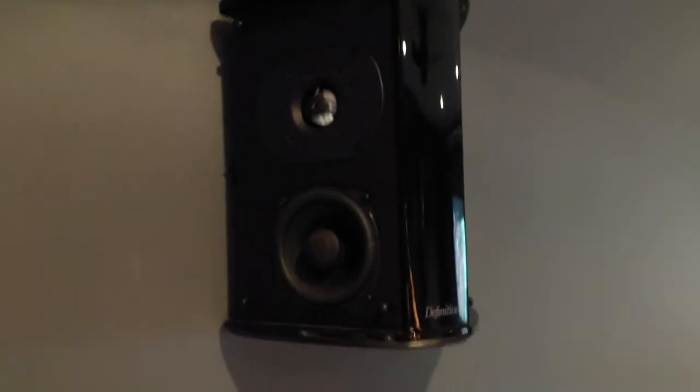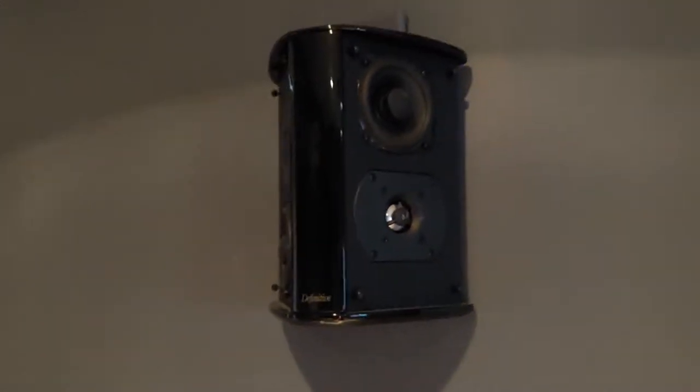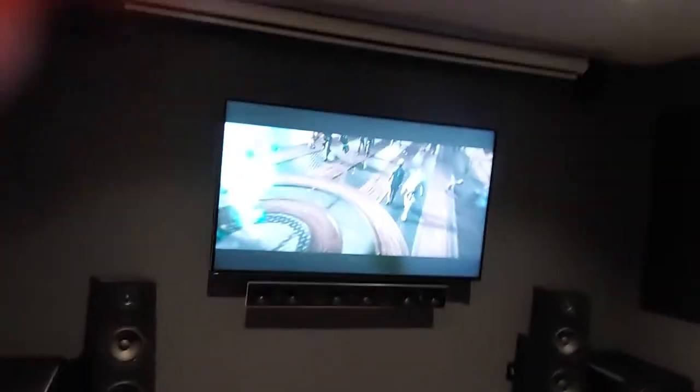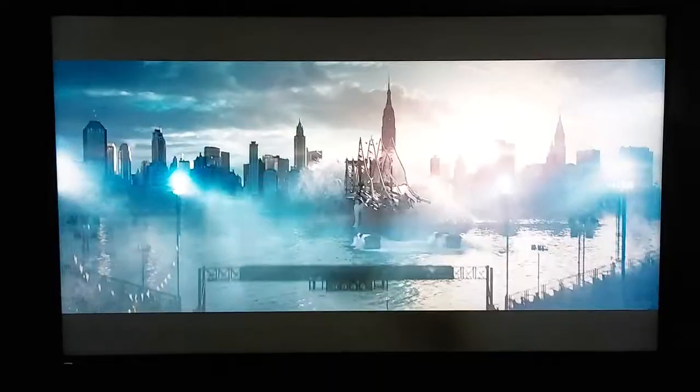Now, also, all my surrounds are the Definitive Technology 8040 BPs, all bipolar. Everything is a bipole. And as a case-based guy was talking about, if anybody uses front wides, well, I do. Everything is wired. So if I can unpause this for a second, I can show you an idea of what's what. Hang on, pause, give me a second.